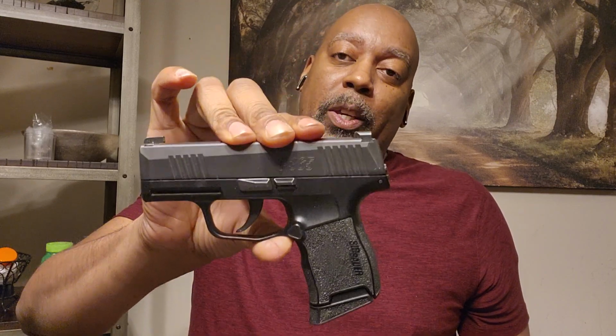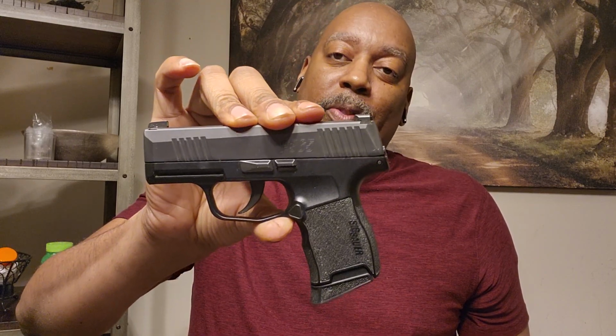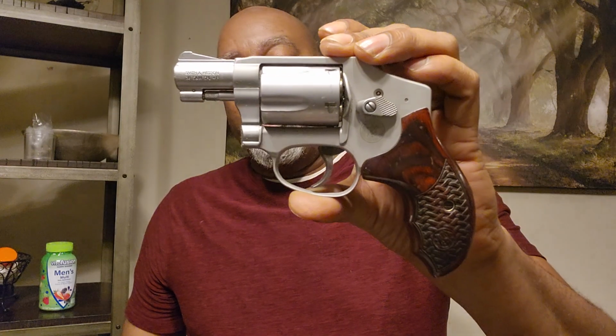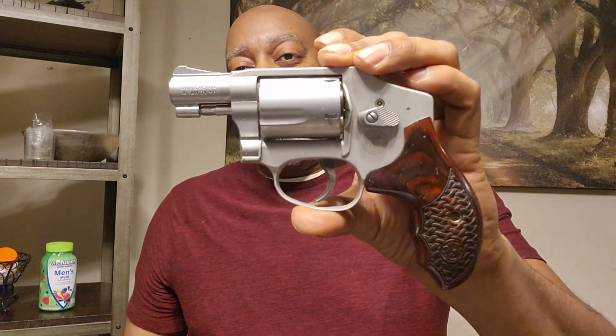But this is if you really just want something that you can deep conceal, maybe a church gun, where you can't really have any printing, or you have clothing that is a little bit more fitted. That's when this comes into play. Now, if you want to put something in some gym shorts without it coming down, you want your little revolver, an airweight revolver like the Smith & Wesson Model 642.